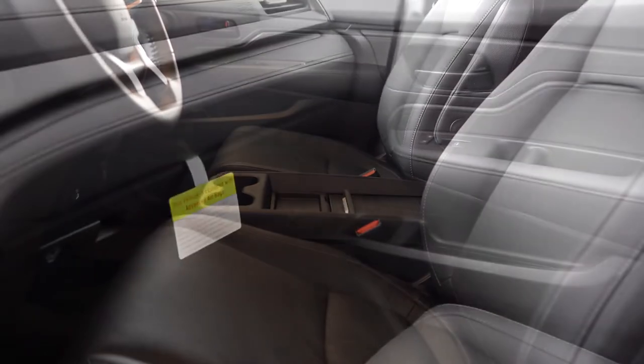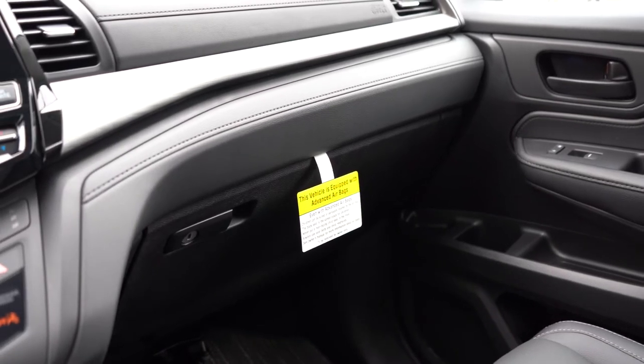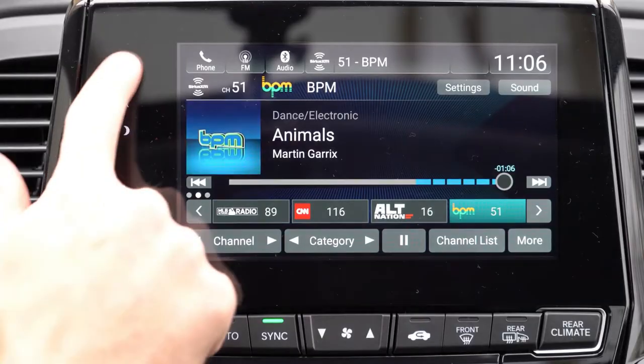But overall, interior quality, I will say, is plenty practical and functional. Nothing that really blows you away, but it's very useful and it's very well laid out. I will say that. But then let's go ahead now and take a look at the infotainment screen here.